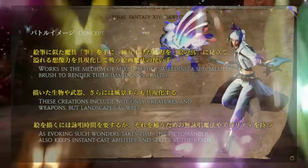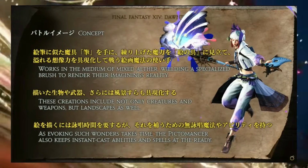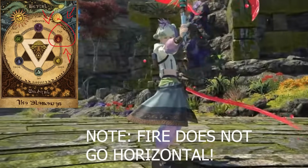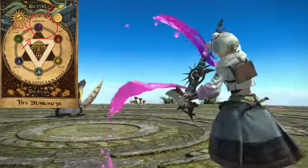Now, why would having any order be admissible for the Pictomancer be so important? So refer to the slide where they state that they have on the global cooldown spells, which from the trailer I believe is shown in fire red paint. We can see the horizontal paintbrush position during the cast time during purple, earth yellow, and then blue ice.